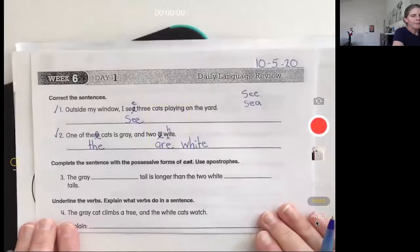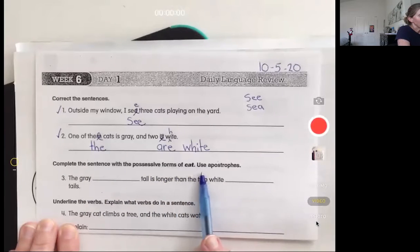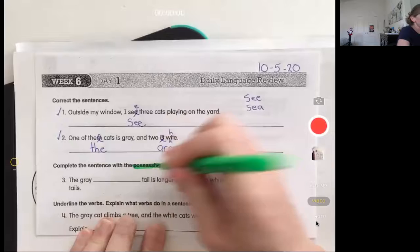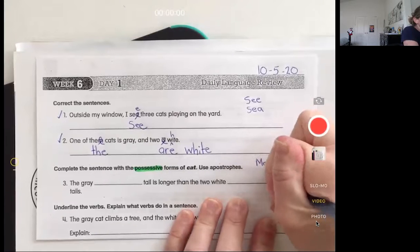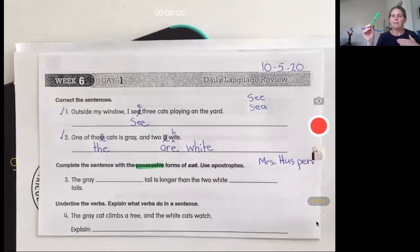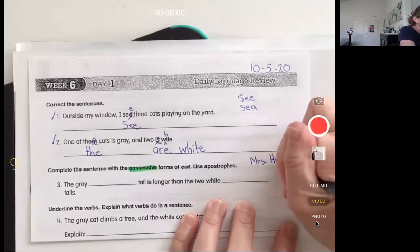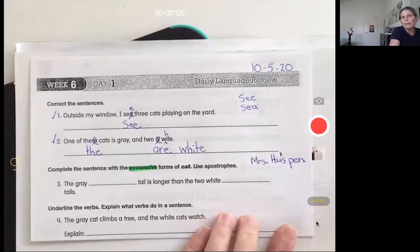Okay. Number 3, directions. Complete the sentence with the possessive forms of cat. Use apostrophes. I'm going to highlight this word, possessive. Possessive means when something belongs to someone. For example, this is Mrs. Who's pen. So if you said, Mrs. Who's pen, what belongs to me is the pen. So what I have to do before I can add this S is I have to give an apostrophe to show ownership. And this is called possessive form or possessives, right?